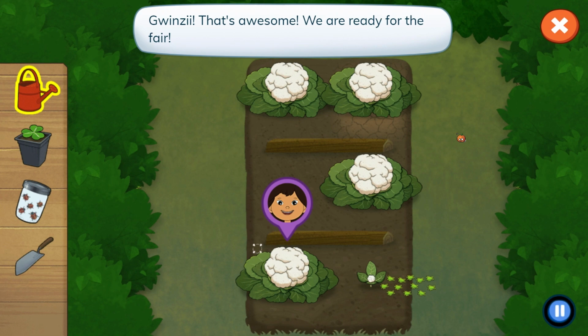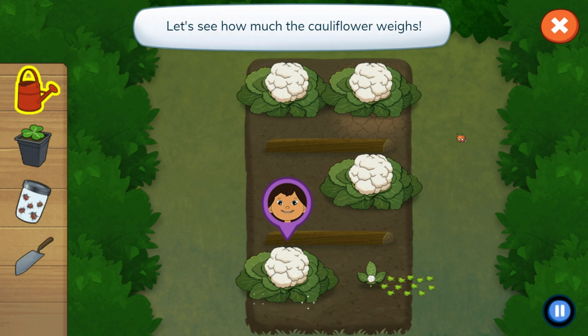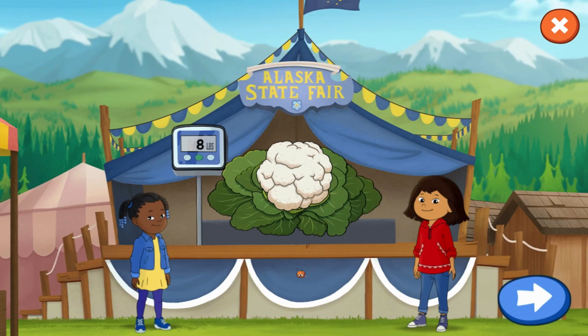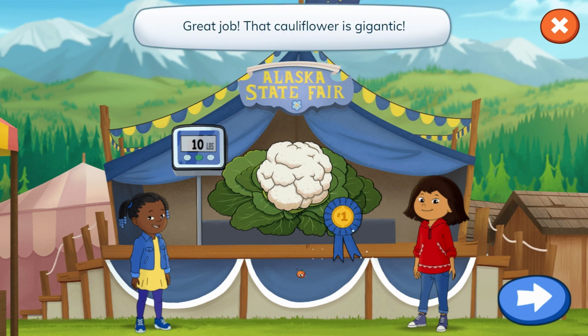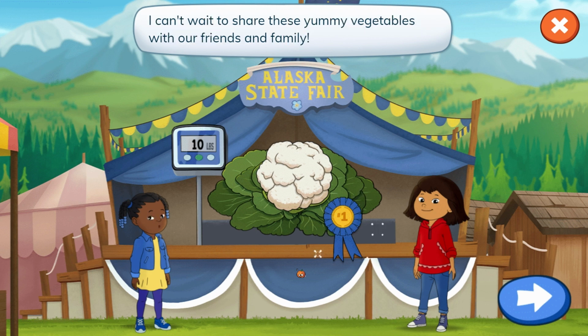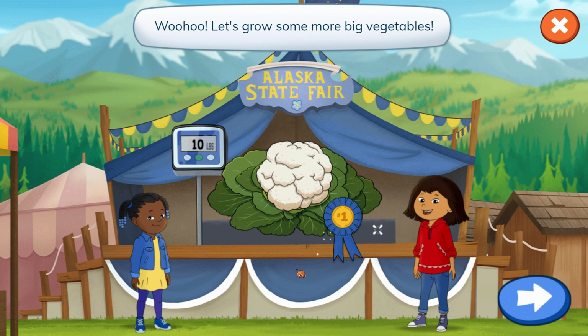We are ready for the fair. Let's see how much the cauliflower weighs. The cauliflower is gigantic! And we won first place in the Alaska State Fair! I can't wait to share these yummy vegetables with our friends and family! Woohoo! Let's grow some more big vegetables. Tap the button to choose another vegetable.